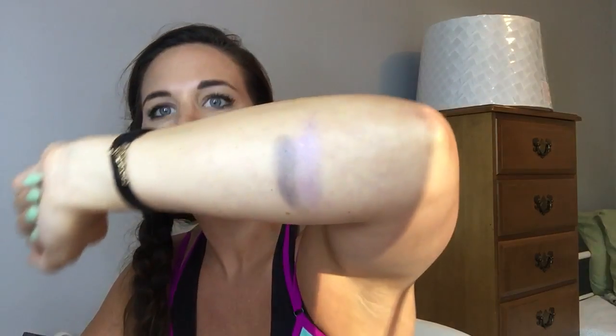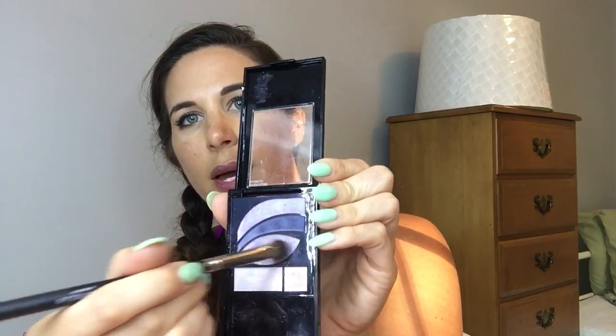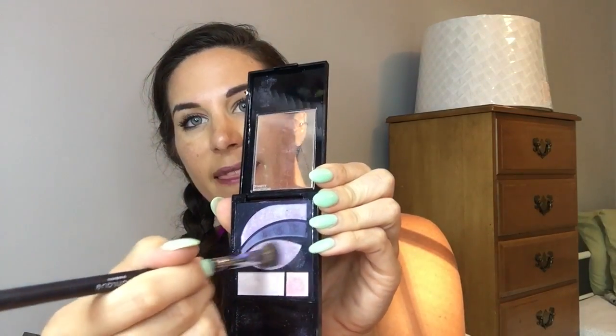And you might look at that and think, well, I can see it, but do you? I mean, you can see already how sheer that is, okay? So I'm gonna go really heavy-handed with the last one and see if that helps. So again, you see me swiping this, and you'll see the technique I use with Younique, which actually puts less on the brush, meaning I should have less color. That's a lot, that's a whole lot.